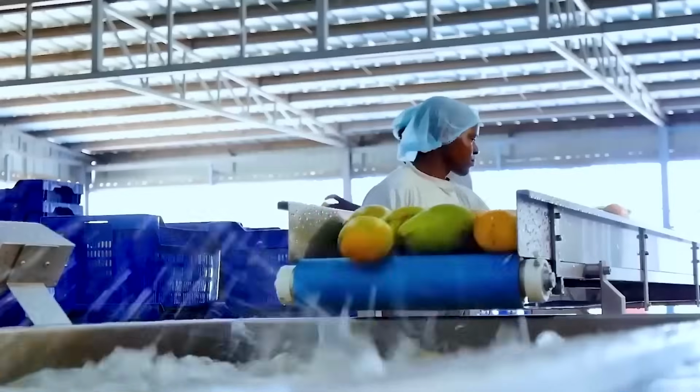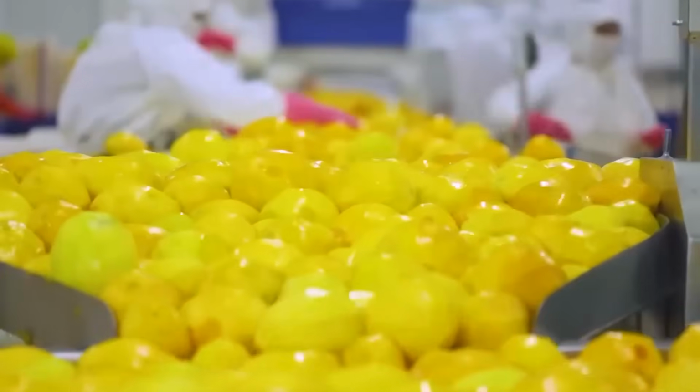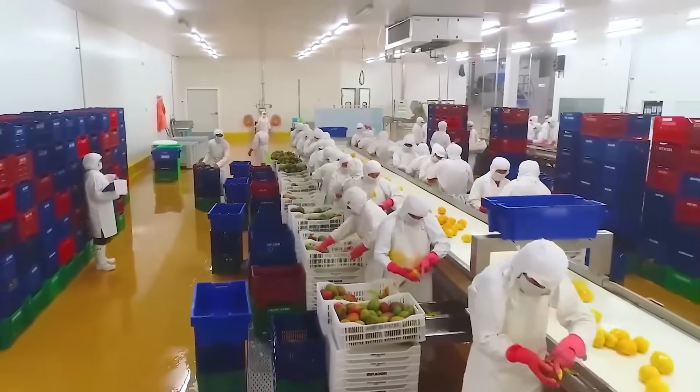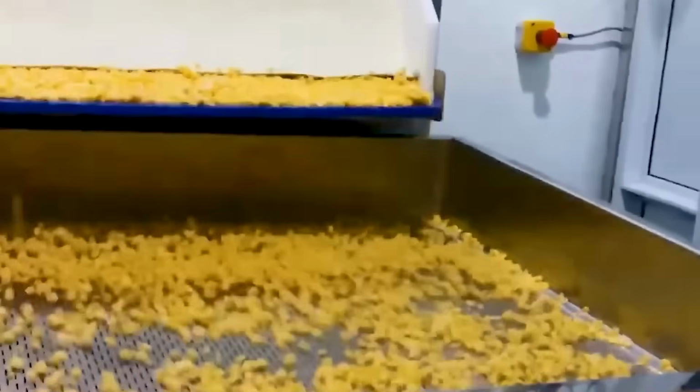First, these papayas get a thorough wash, scrubbing off every bit of dirt. Once revealing that luscious fruit inside, the seeds are expertly removed, and with a few swift cuts, the papayas are transformed into perfect, bite-sized pieces.